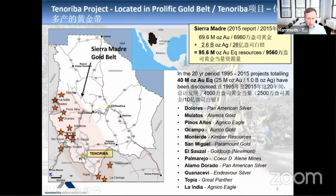So here we are down here, Tenoriba, in this prolific Sierra Madre precious metal belt. We are surrounded by multi-billion-dollar companies with multi-million ounce deposits. Our two closest neighbors that have a similar type of mineralizing system as our own are El Sazel, which was 1.8 million ounces, and Mulatos up here about 270 kilometers away, which is 6 million ounces of gold.